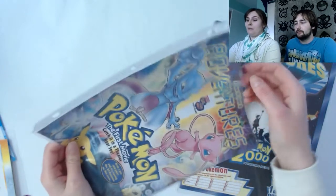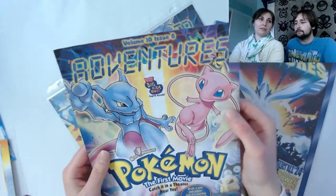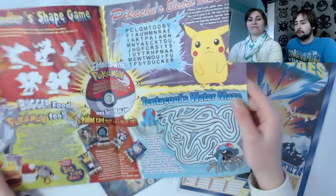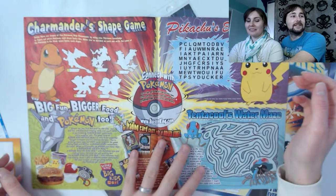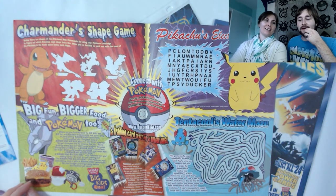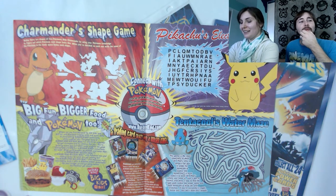And here's some more stuff from the first Pokemon movie. I don't know why it says Volume 10, Issue 8. Don't know what that's about. Another game thing. Onyx here. Onyx nom nom. Tentacles water maze.